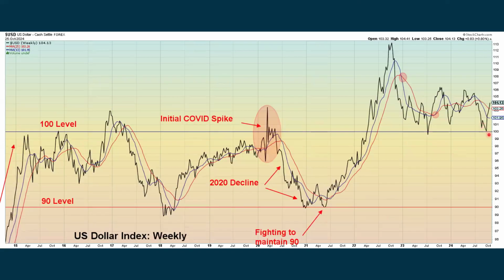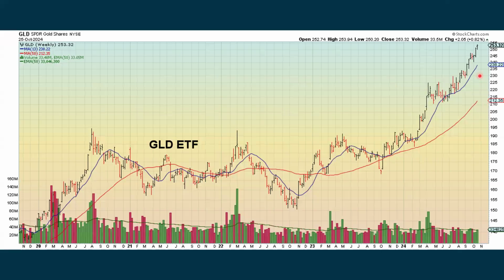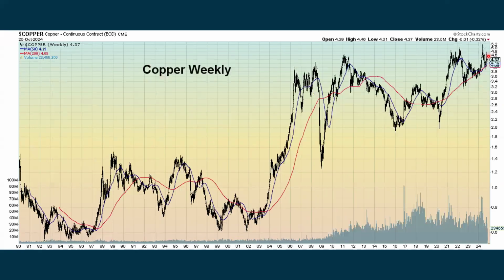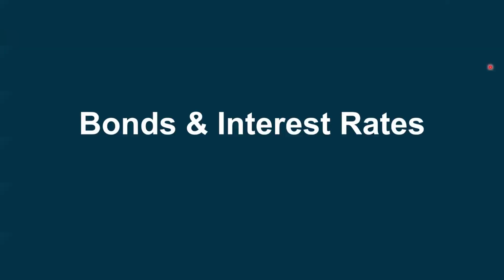The dollar, after coming down to 100, is really going up solid now, even though it's still in a downtrend. We have the blue moving average below the red, and we're still negative on the daily chart, but it's been showing some real strength lately. Gold just coming off of setting another new all-time high. Silver also looking pretty well, even though it was slightly down on the week. Copper is looking good as the economy still tends to look pretty good.